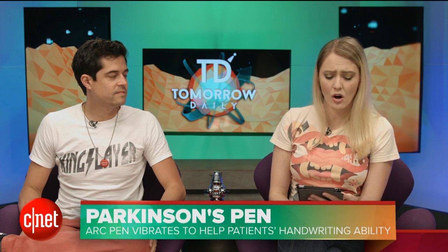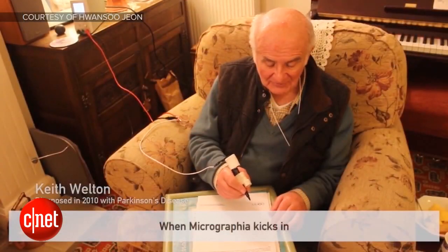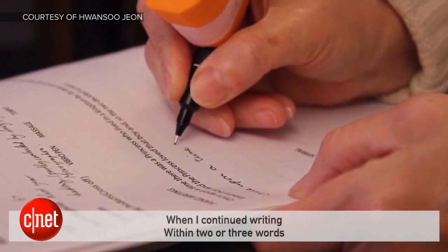All right, let's talk about the Parkinson's pen. This is cool. This is called the Arc Pen, from a British design firm called Dopa Solution. They made this pen, and it looks a little different than a standard pen. It's pretty wide, and it has almost a triangular shape to it.